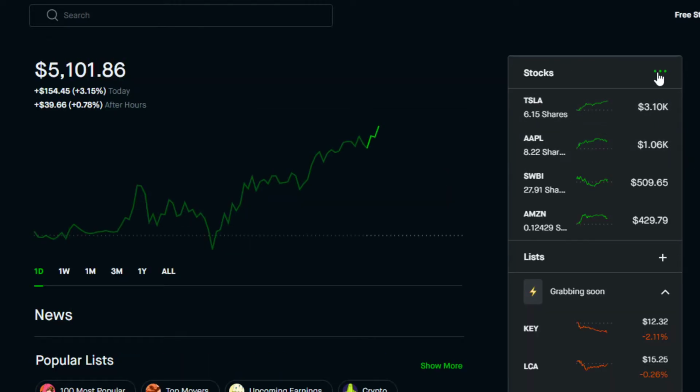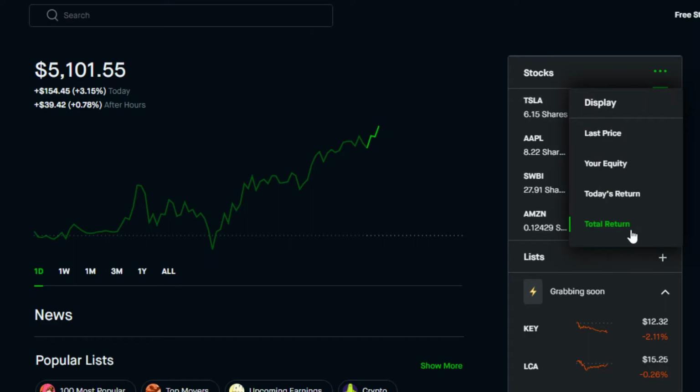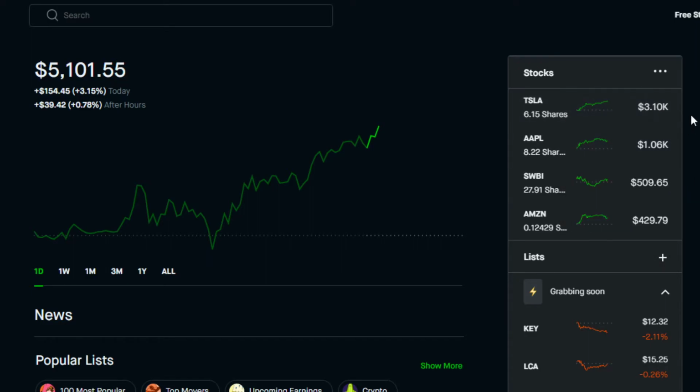Just looking at my overall return for the day: Tesla, I'm up $200, Apple up $5, Smith & Wesson only up $6 for the day, Amazon up $4. In total return, I'm currently down on Smith & Wesson just because it did go on a little bit of a downtick. But in terms of equity, here's where the portfolio is currently at: $3K in Tesla, $1K in Apple, $500 in Smith & Wesson, and $400 in Amazon.